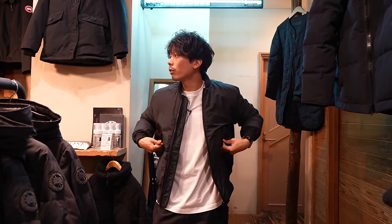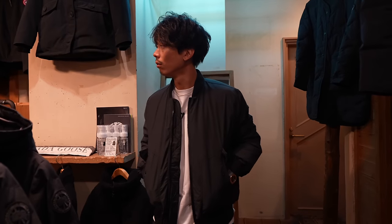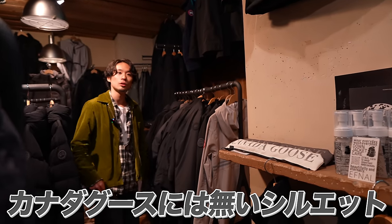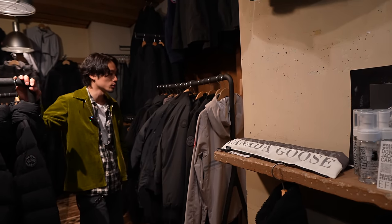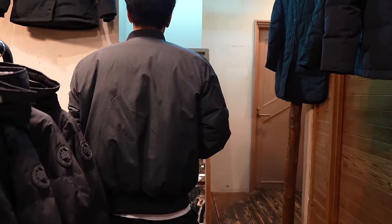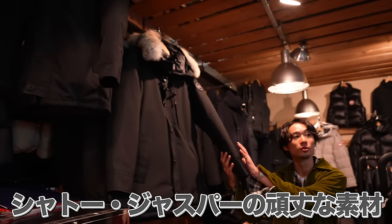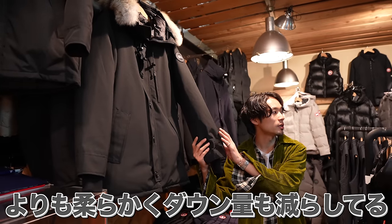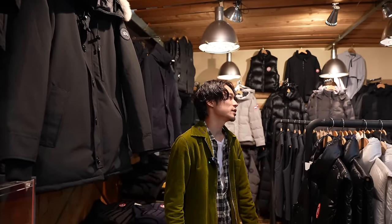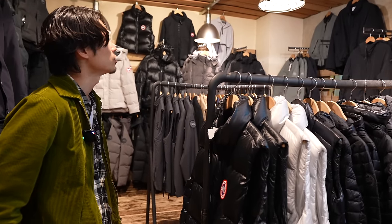Is this year's model? I heard it was reissued last year. It's really just right. MA1, yes, I think it's a silhouette that's not very flashy. That's right, you don't see it that often, do you? I think a lot of people are really into that. I also tried it, wow, it's really warm. It uses that usual Arctic Tech, a sturdy material used for things like Shaw and Jasper. It's a softer line with a little less down than the ones in the past, so it's a short bamboo. Lately the warm days have been increasing, so light down jackets have been getting a lot of attention recently.